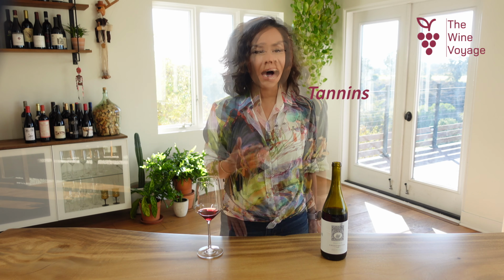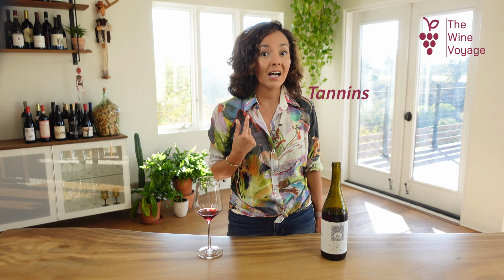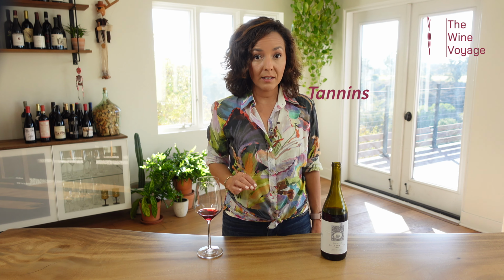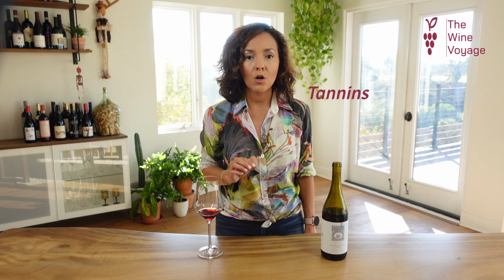Tannins. Let's talk about tannins. Have you ever had black tea and noticed how your gums become dry, like really dry? Or you can have dark chocolate and it also gives you this dry sensation in your palate. So this dry sensation is produced by tannins. And tannins are found in dry leaves, grape skins, grape seeds, oak barrels, and yes, also in dark chocolate.